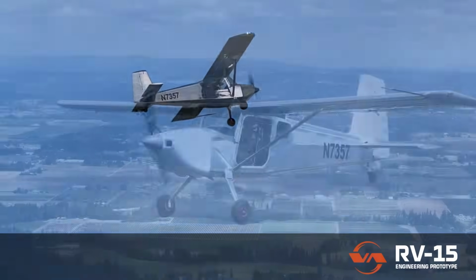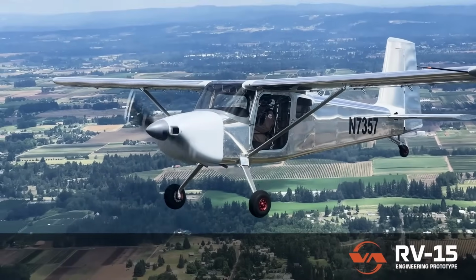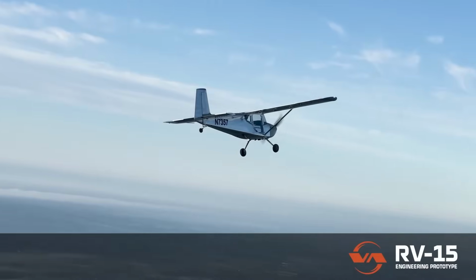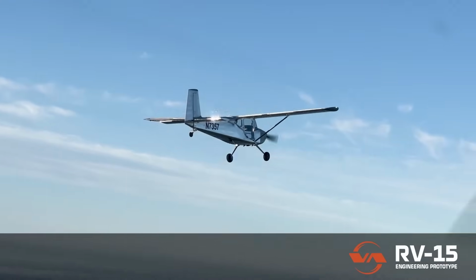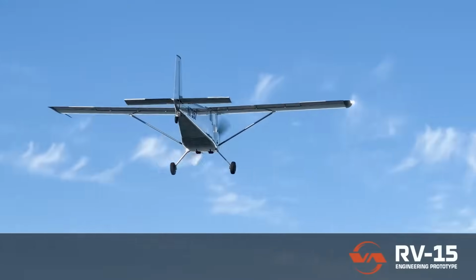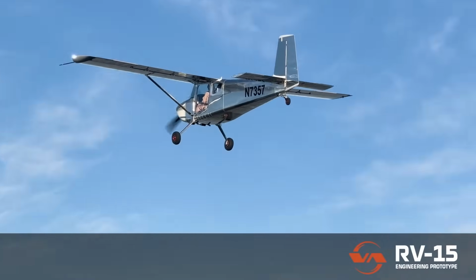Now, Vans is in the process of contacting about 1,800 more customers whose kits have parts that include some that were laser cut by an outside vendor, and some of those parts had started to have cracks at dimples. Vans said that they will replace some, but not all of those parts.